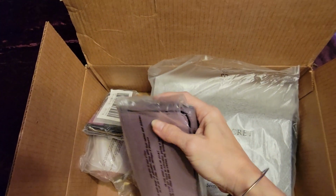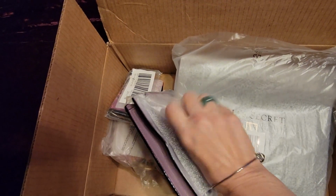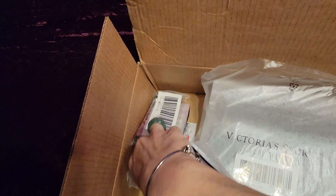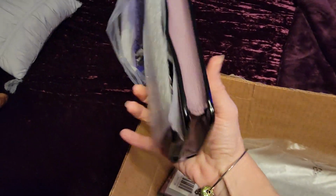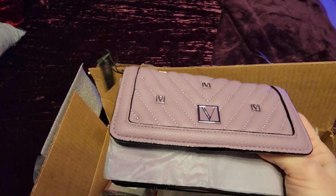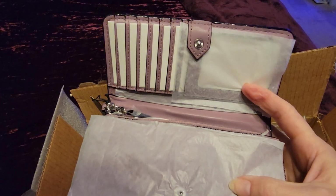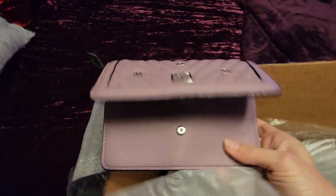This first one is a tech wallet, and I've been eyeing these for a little while, and I've gone to carrying smaller stuff lately, so I think I'll be really happy with this. And the color, I love the color. This is gonna be everything. Really cute. And I got the flat double wallet, the one that snaps, in this same print and color.